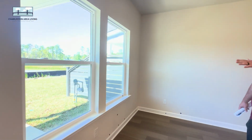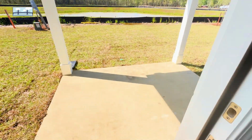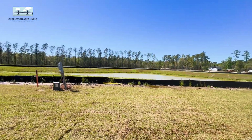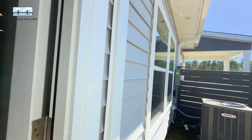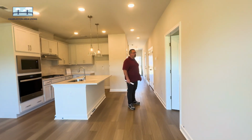Right. So we didn't show the back porch on the last one, so it'll probably be good to show how they did these little fences on the side. This fence in between you and the neighbor, and it looks like they're putting them on each side. Yep, and there'll be a walking trail all the way around this pond as well. Let's show them how big the one-car garage is too, after we see the primary without anything in it.